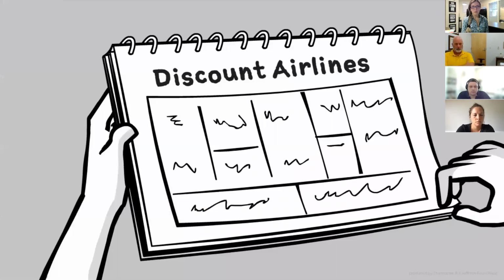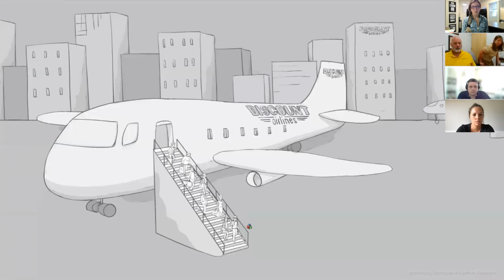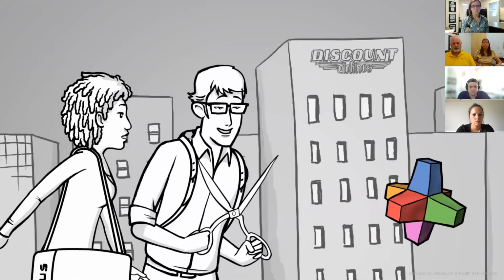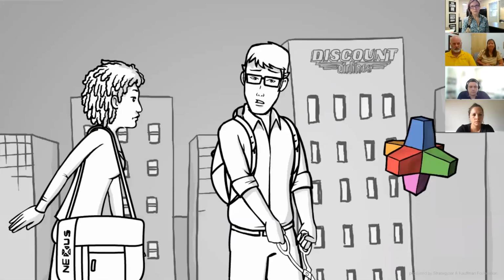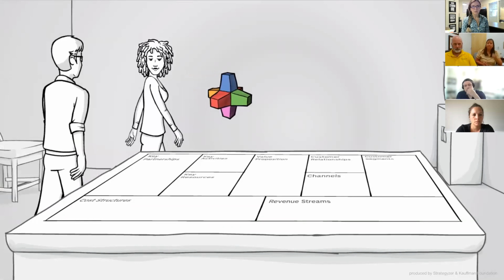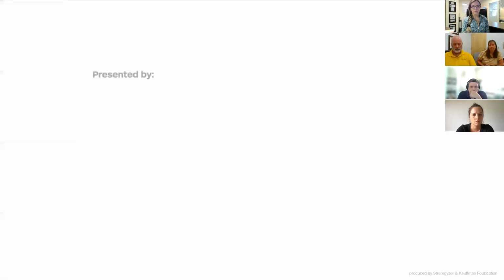There's nothing superior about these airlines except their business models. They're reaching an entirely new segment of travelers out of reach for traditional airlines. Cutting out costs is pretty exciting, right? But wait, just because it's successful for discount airlines doesn't mean it will work for your idea. Luckily, the business model canvas allows you to iterate many models and test them quickly. Let's get started with your own business idea.